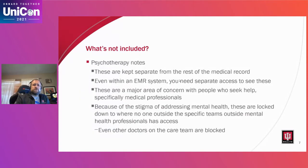So what else is not included? Psychotherapy notes. A lot of people don't know this about electronic medical record systems, but they're kept completely separate from the medical record. Even if they're stored within the same system, access is maintained separately. And the reason why we do this is because it's a major area of concern that people think that a doctor that has access to their psychiatric records may make different decisions based upon what's on the psychiatric record.